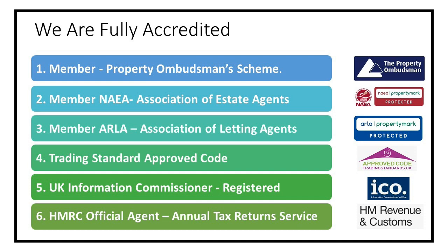We are fully accredited and are members of the Property Ombudsman Scheme, the National Association of Estate Agents, and our lettings business Rent UK are members of ALA, the Association of UK Letting Agents. We follow the Trading Standards Approved Code and are registered with the UK Information Commissioner so that any ID information provided to us is kept secure and confidential. Our staff are also trained in providing tax services, and we are an official HMRC tax agent. Customers can have the confidence that they will be dealing with a reputable company that has undertaken to treat them fairly and provide excellent customer service for the long term.